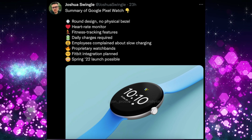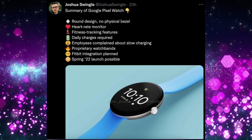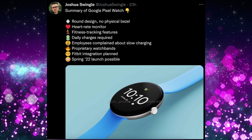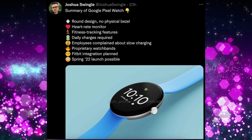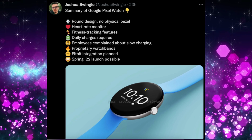So if you're a big physical bezel fan like you are of the Galaxy watches, you probably want to skip this one. Should have a heart rate monitor, fitness tracking features, daily chargers are required, so the battery life's not going to be too amazing on it. Employees complained about the slow charging of the watch. Proprietary watch bands. Fitbit integration is planned. Google owns Fitbit, so that's kind of cool that they'll throw that in.